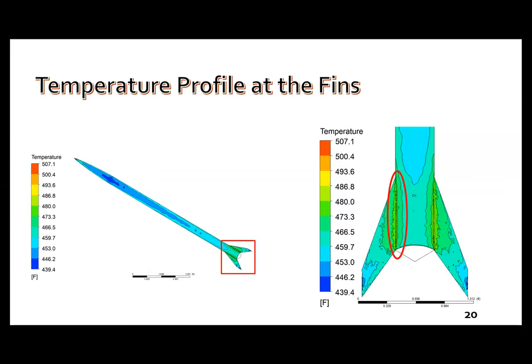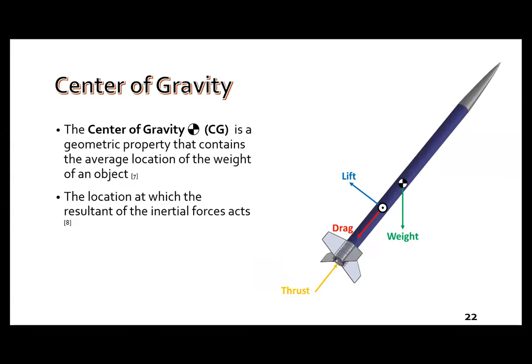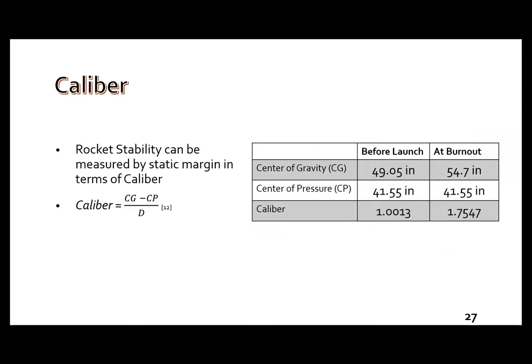I have more concern about the stability. It seems like the fin is very narrow and swept back. So have you done any vibration analysis, because of the load that's going to start vibrating it, that will affect the stability of the whole rocket?